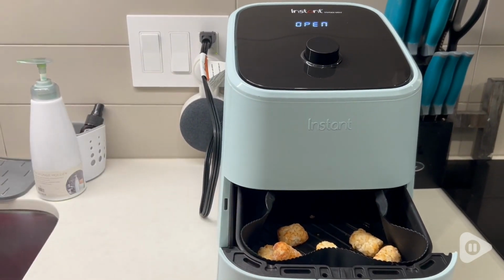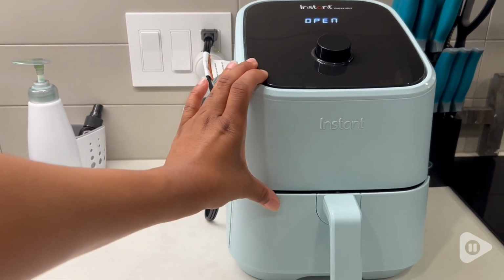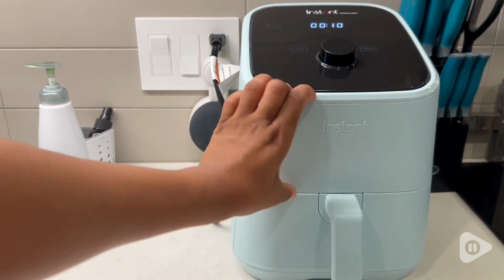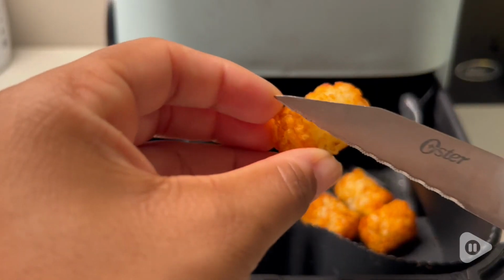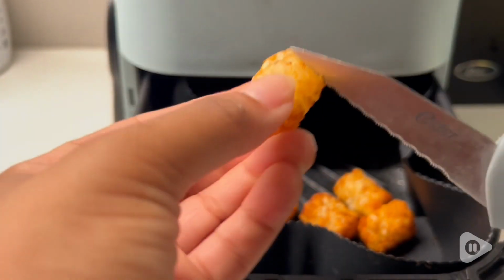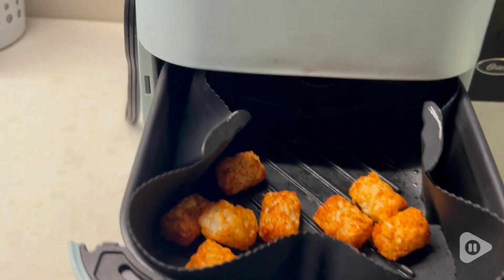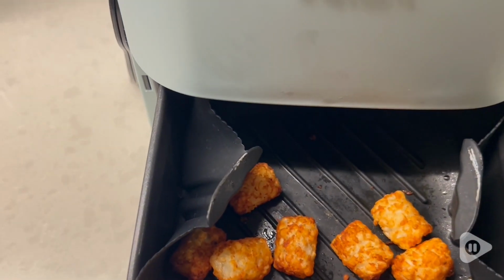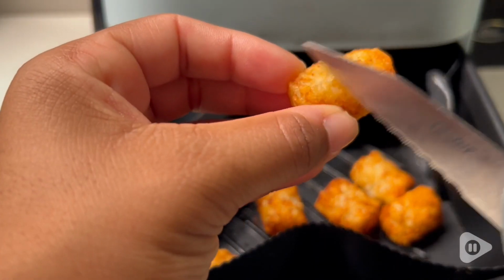And this air fryer has this EvenCrisp technology, which is an advanced technology, and it allows the airflow to go from top to bottom so that your food, especially if you're baking and air frying, comes out perfectly golden and crispy and tender. My tater tots definitely came out golden and crispy.